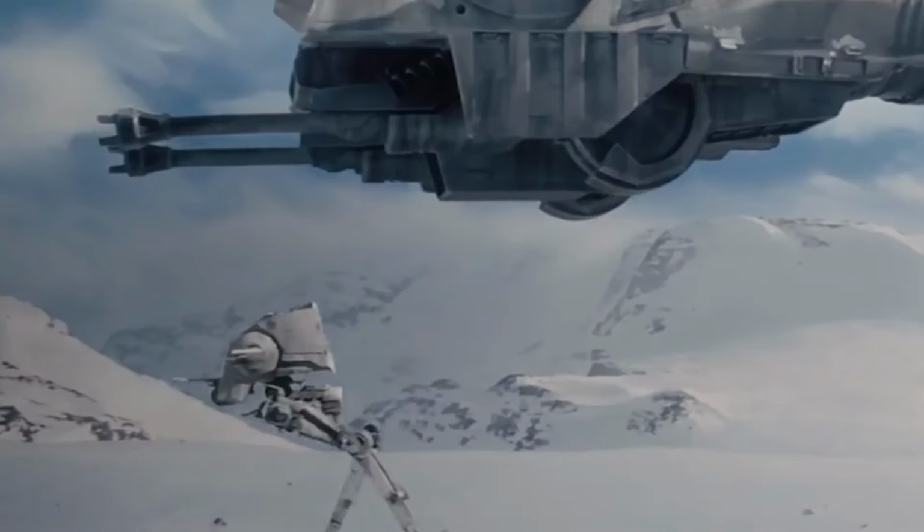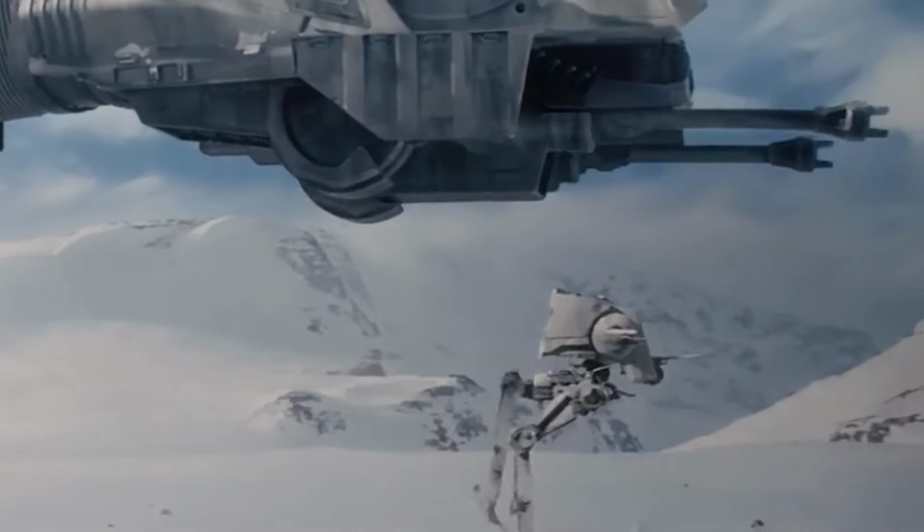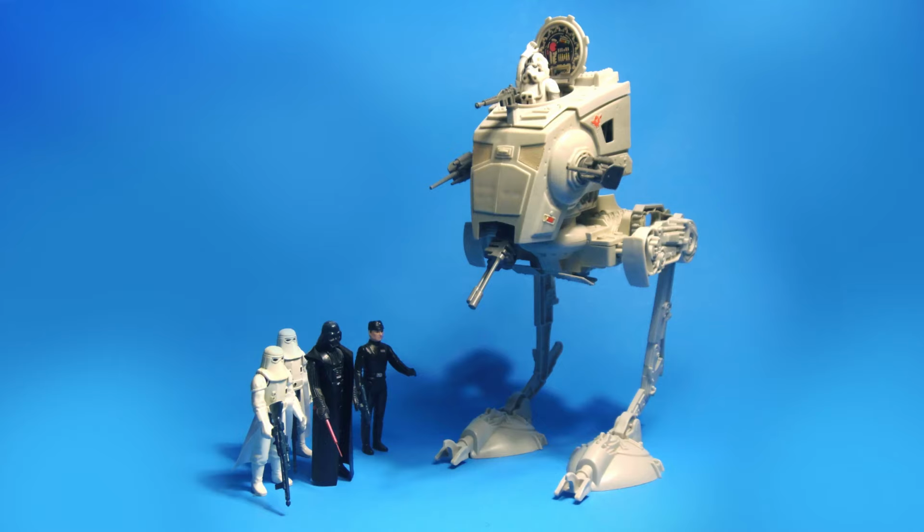And even though it was only featured in The Empire Strikes Back movie for a split second, everyone in that theater thought that it was the coolest looking thing. It's nicknamed the Chicken Walker for a reason. It walks like a chicken. But the engineers over at Kenner got this system down right when they decided to make the toy.